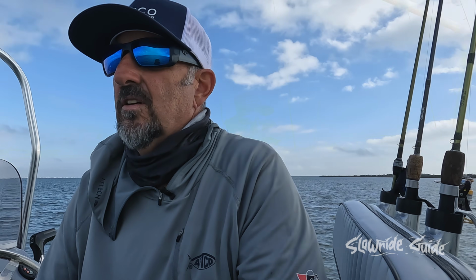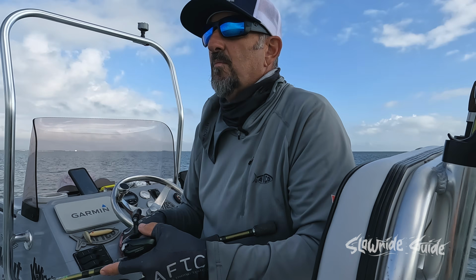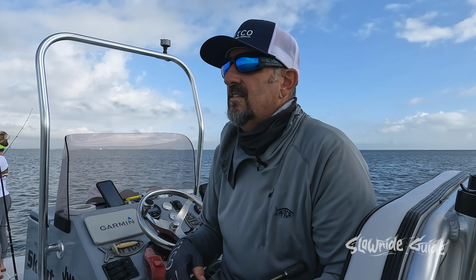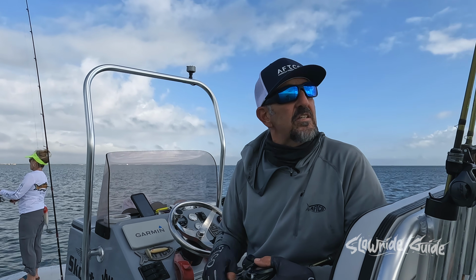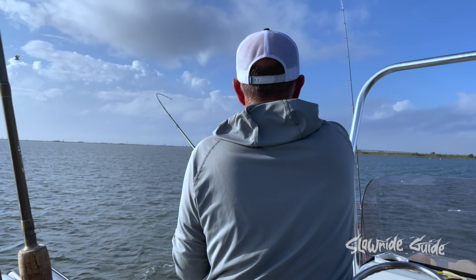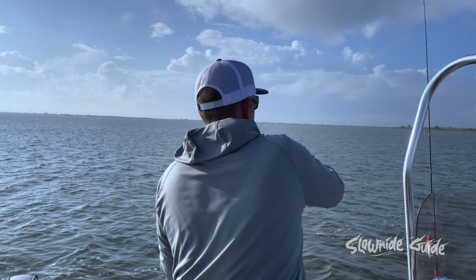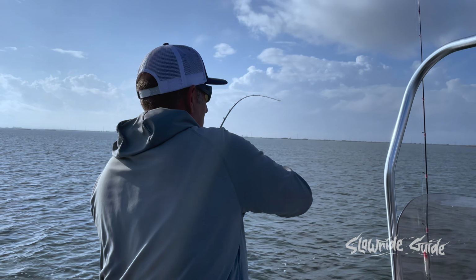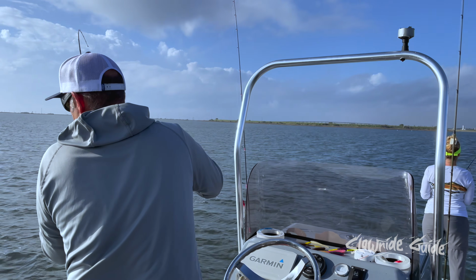We're getting off to a good start this morning. Had a couple of redfish throwing top waters across the shallow grass. The weather's probably gonna be an issue today. We're watching it close, looking over our shoulder as we continue fishing. We've had some blow-ups, a lot of mullet. There's a lot of life in the water. We're kicking up the mud stirs.